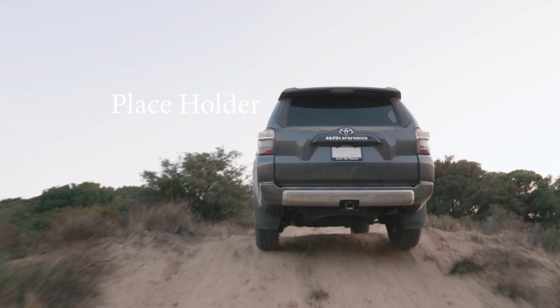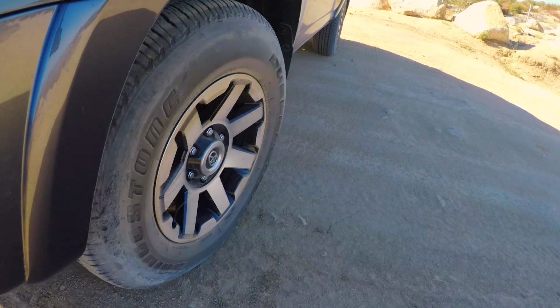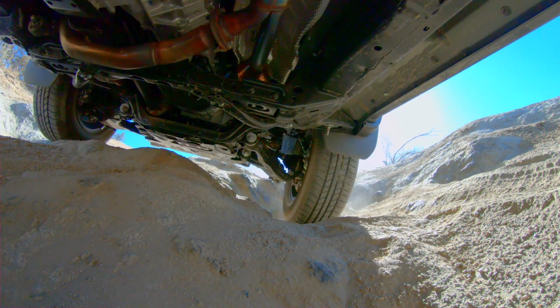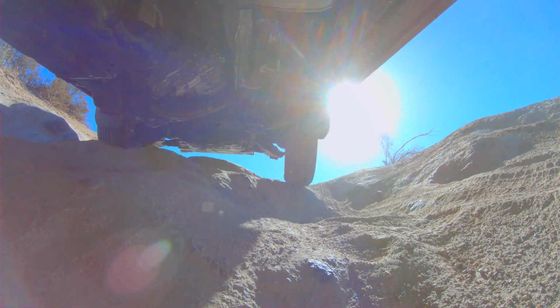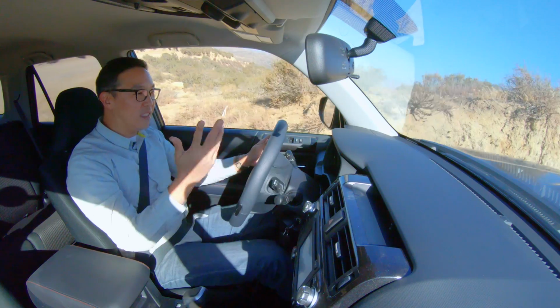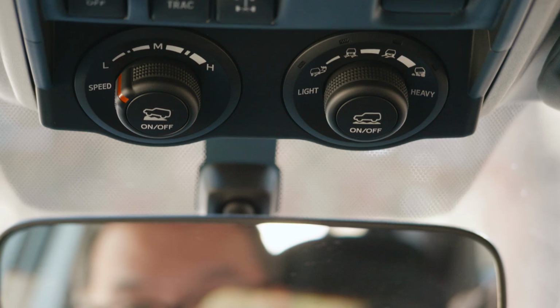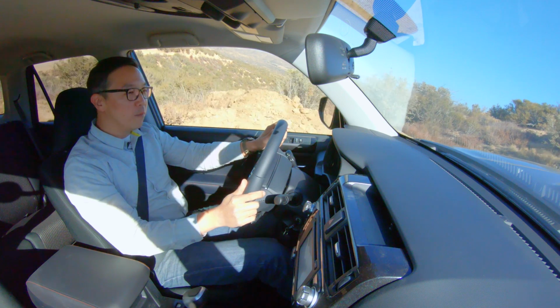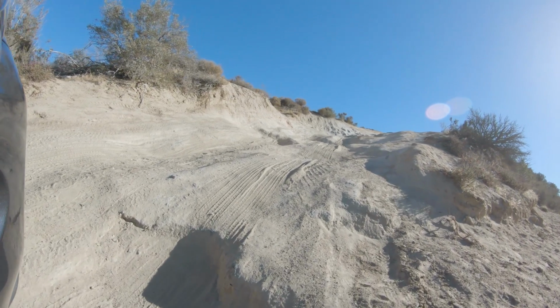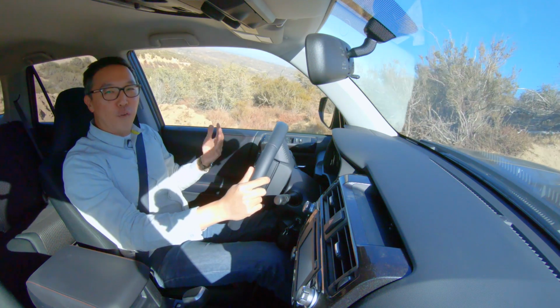Let's see what you get for your money. Well, you get multi-terrain select. Multi-terrain select adjusts the speed of each individual wheel so that you have traction over varied surfaces like rocks, moguls, and sand. But the real deal is this right here, which is crawl control. Crawl control even takes care of the acceleration part, the throttle. Think of it as off-road cruise control.